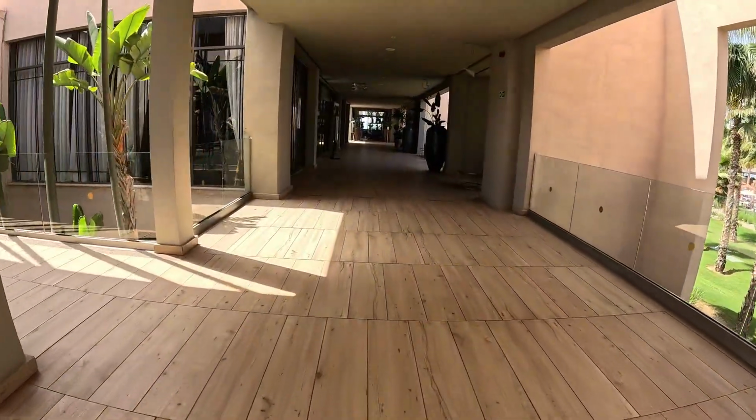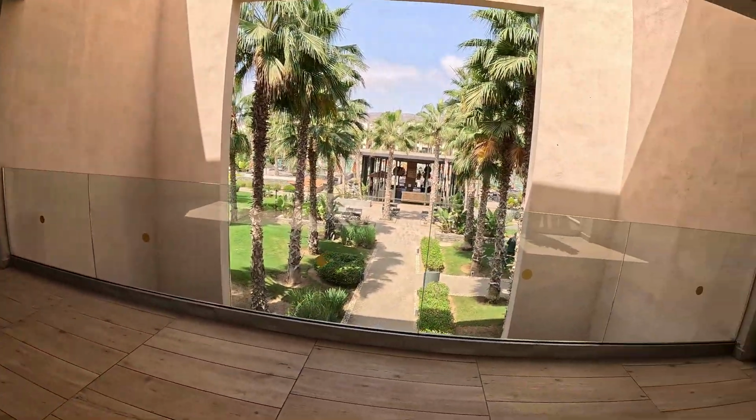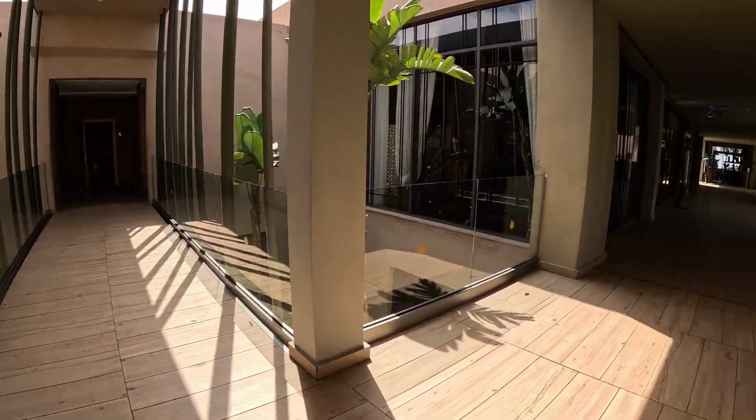Alternative, if you do go to the reception, they can do it for you there. Okay, that's one of the downstairs bars. Second set of toilets sit in between the restaurants.